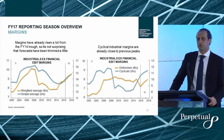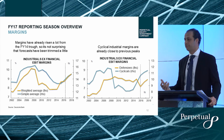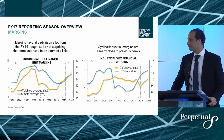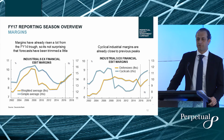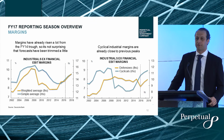When you look at the right chart there, cyclicals, which typically are your resources and your industrial cyclicals like a building materials company, are now starting to reach their peaks also. Again, most of this has come from low capex and cost cutting. Now, the reason you have capex is that it keeps you more efficient because you're reinvesting back in your plant.